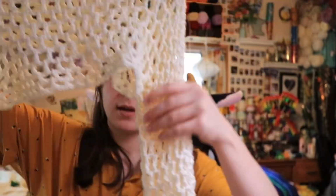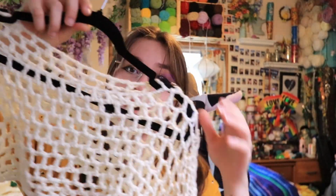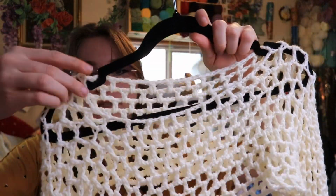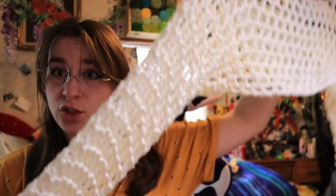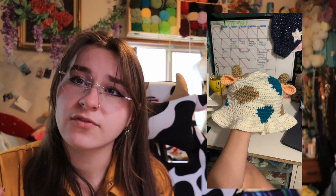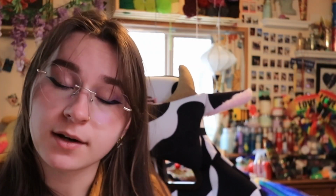Here it is. I kept this one because I do own a brown shrug that I made, but it was when I first started out and it's kind of bad. So I wanted to make a new one for myself, and it's super cute. Then I made a cotton frog bucket hat, another jellyfish bucket hat, and a teal and tan cow bucket hat. This was a very personalized order that I did. Don't know why teal and tan, but whatever the customer wants.